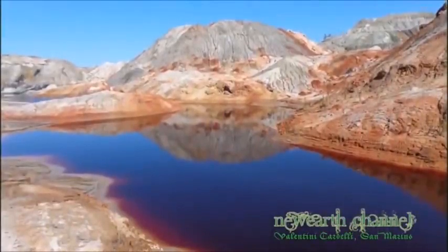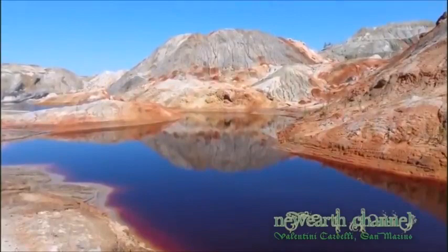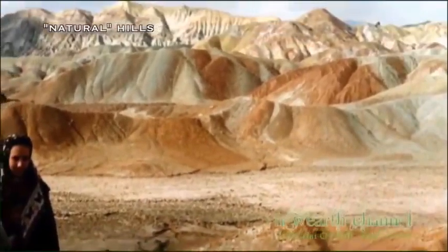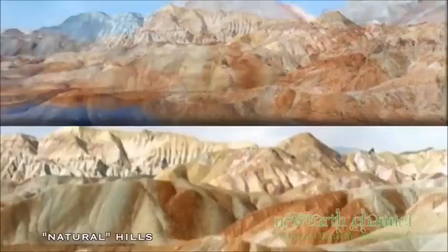Now find the difference between this mine called the Pudnevsky mine in Russia and the allegedly, fully natural of course, mountains of Sehret in Iran.